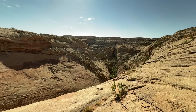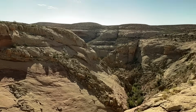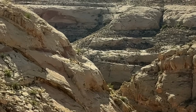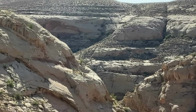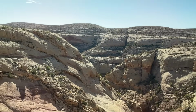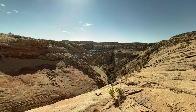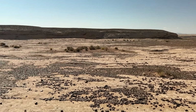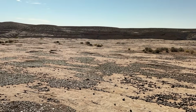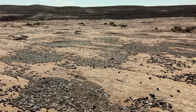And over on the far side, you can see a big alcove over there that looks very promising. Not impossible to get to, just not from this angle. This big flat up here on the top, you can see all the stones and where the rain has come in and washed into all these little pockets.